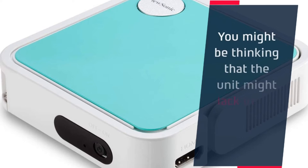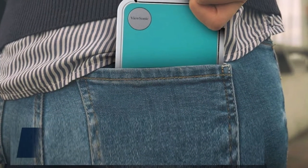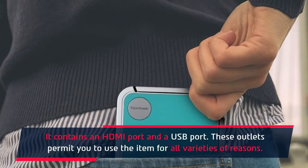It features superb compatibility with all kinds of gaming consoles, TVs, etc. Due to these, you can carry the device anywhere you want, position it any way you want, and store it wherever you desire.